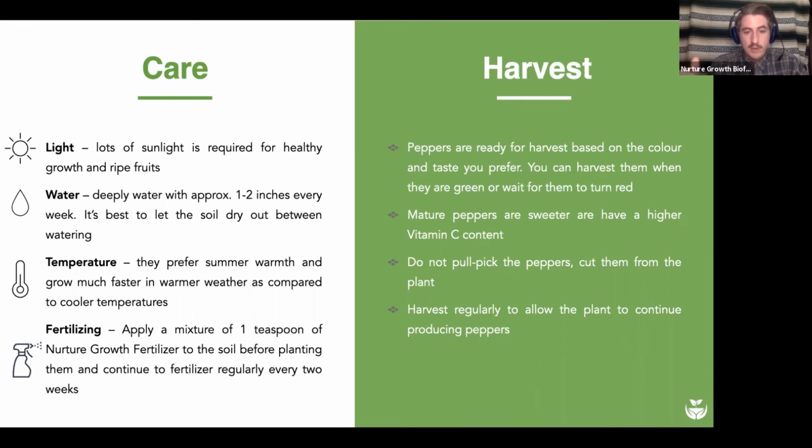So peppers are going to grow almost better in the summer, right? You want warm temperatures to really boost that growth. And as always, fertilize every 2 weeks with nurture growth if that's the one that you're going to use. And we'll get into application rates and stuff a bit later.